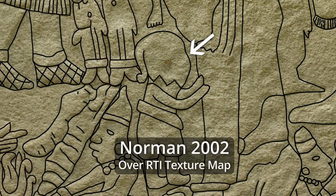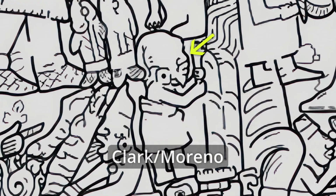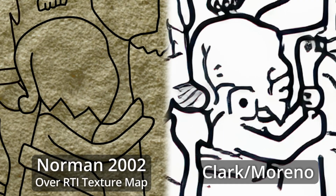Next to the tree, just to the left, there is a figure that was interpreted early as appearing to have a hood over their face. The presence of that hood is very clear looking at the texture mapping. The details that have been interpreted as his face by Clark and Moreno, it's not clear from texture mapping how much of that really is face and deserves further investigation.